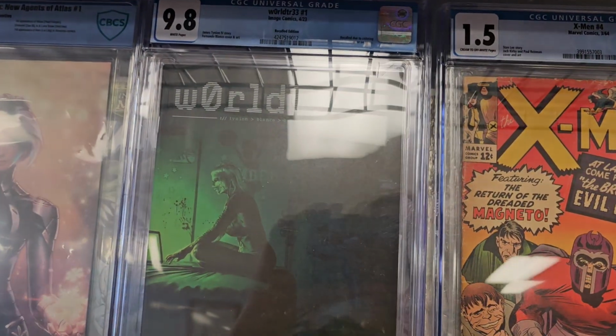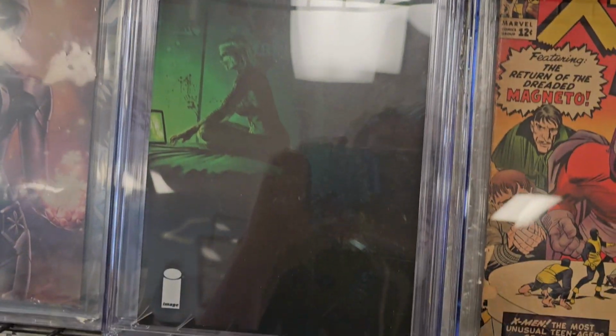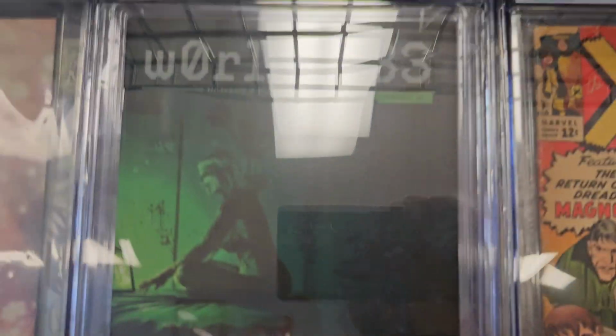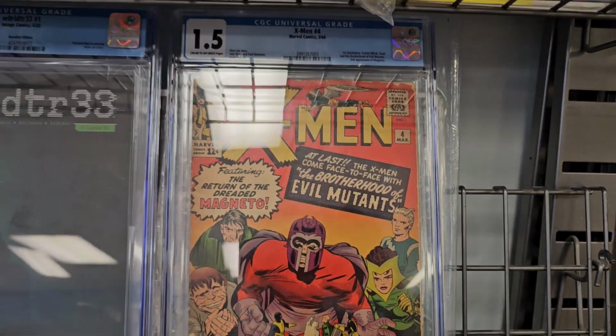World Tree, number 1. Image Comics from 2023. This is the Error variant. I think I have 2 of them. But they printed it too dark. It's black. You can't see anything. But there's somebody's under the bed, so they recalled these. There's not a lot of these out there. It even says right there, recalled edition. That's just a cool book. This one might be cooler, though.